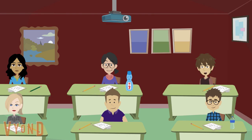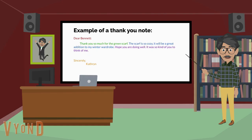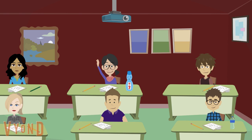Mr. Roy, this is so clear and so simple, I'm going to start writing thank you notes. Me too. I will write a thank you note to my grandfather as soon as I leave this class. As you can see, a thank you note can be kept short and simple. Any questions? Yes, ma'am. What if I don't like the gift?